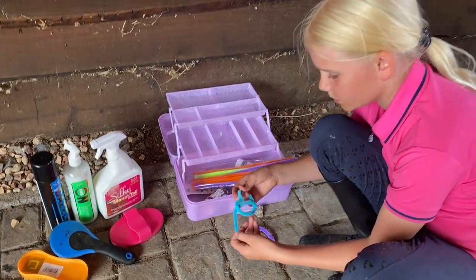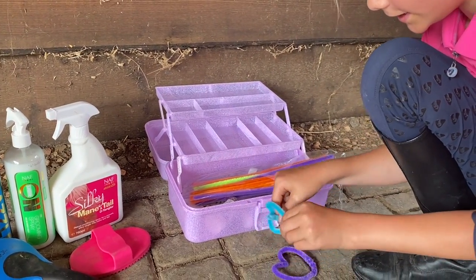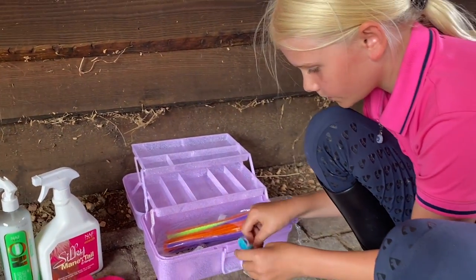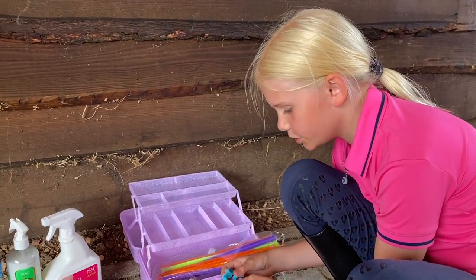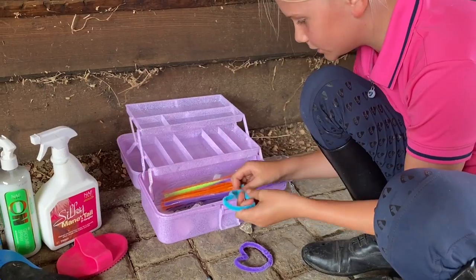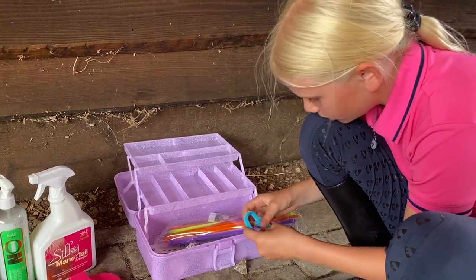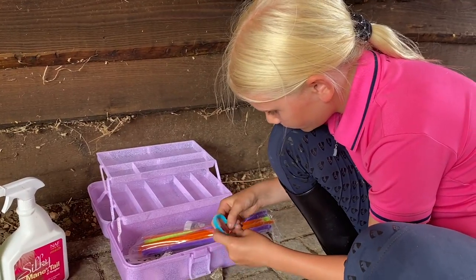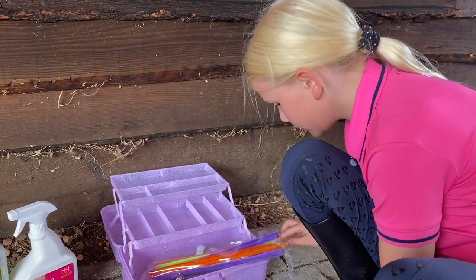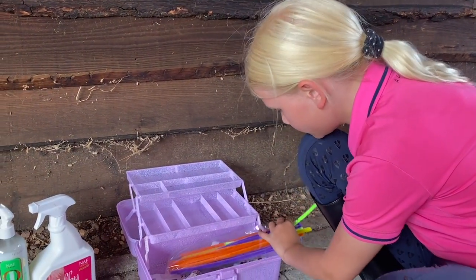So I am now making little hearts for Hattie, and then Florence can make some little hearts for Darcy. We've run out of the pink because we've used too much pink. So we'll just have to use blue and the other colours. Well, I think we've still got lots of blue. There. So these two hearts are done, and then I can use a bright colour like this.